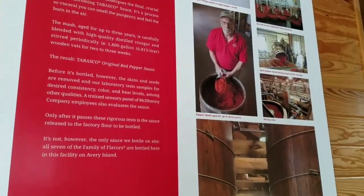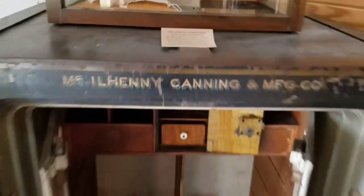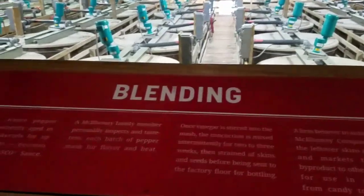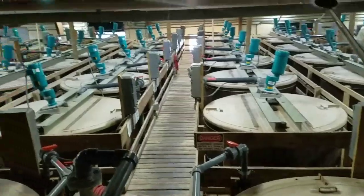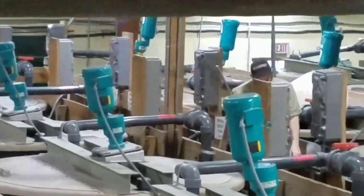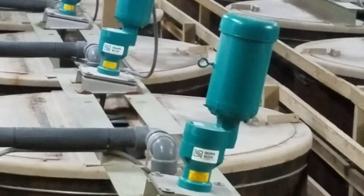Now we made it to the blending area. So up here, we're in the blending room. You've seen from some of my videos, I use a big emulsion blender when I'm making 40 gallons or something, but this here takes it to a whole other level. That's a gigantic emulsion blender.